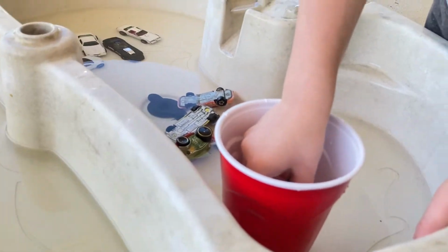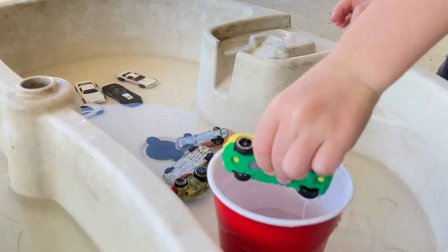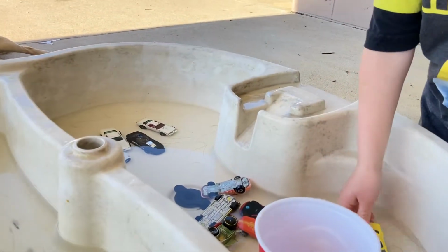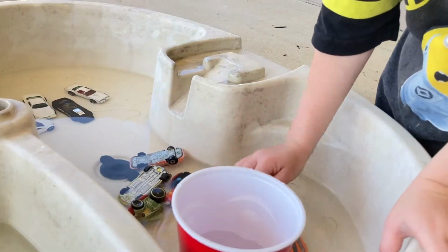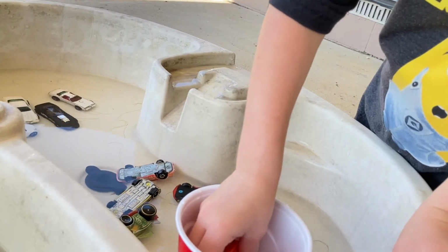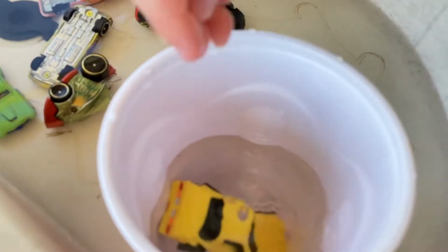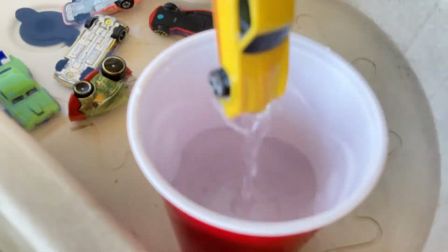We got some ice water in one side and some hot water in the other. This table needs a little scrub, but Mommy hasn't had time. Go ahead and show us. So watch this one. Change. All right, that one's orange. Oh, it's yellow. All right, let's put it in the hot and see what color it changes.